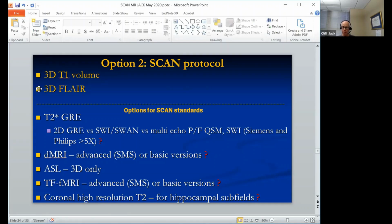Option two would look like this. You would do the 3D T1, then the 3D FLAIR, but then you could do other sequences here using ADNI standard methods, which we would again standardize as best we can across sites. This is a little bit vague because if you recall the survey that Beth showed, for some of these there just did not seem to be a whole lot of interest.